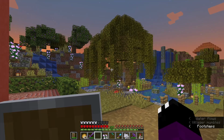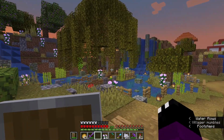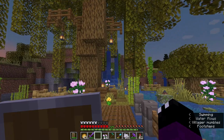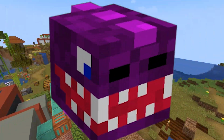And with that in mind, it's time to get busy because today we have a lot of building to do. So without any further ado, let's get going on building these villages some beautiful new houses.